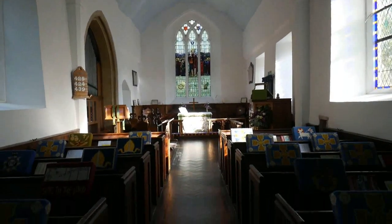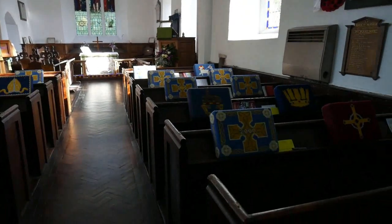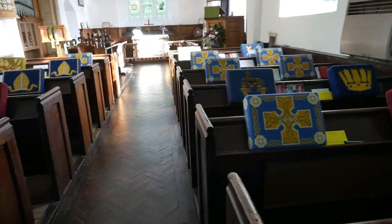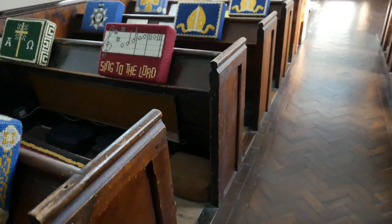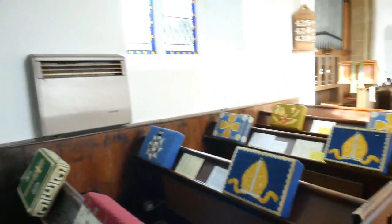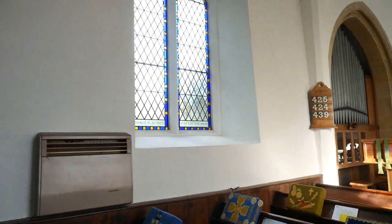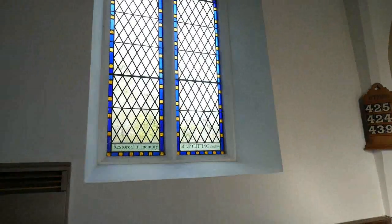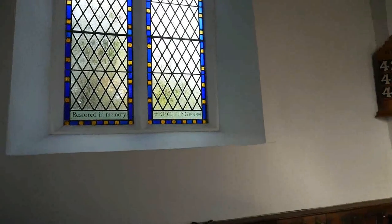But now we've got very sweet and small pews. Got heaters on the wall there. Plain glass window with delightful edging. That's really nice. Let's have a look at that. I like that.